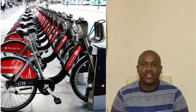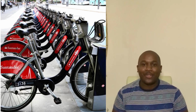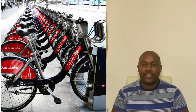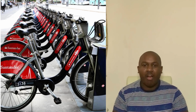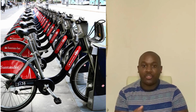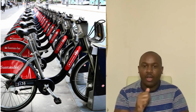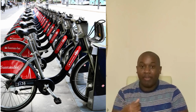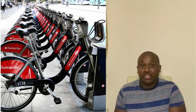For those that like to cycle, you can use the Santander bike scheme, or better known as the Boris bike. So these are bikes that you can pick up from various points across London. I believe the cost is £2 for every half an hour of usage. So what you do, you take your bank card, you go to the station, you tap your card and you pay £2, and then every half an hour you can pay £2 again, or you can pay £20 for example and use it for that duration of time.